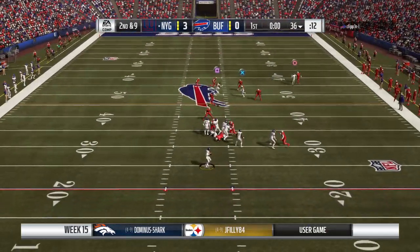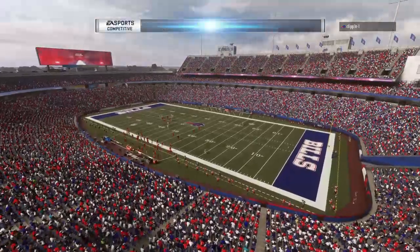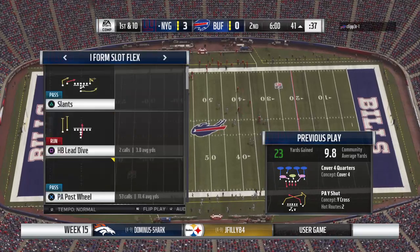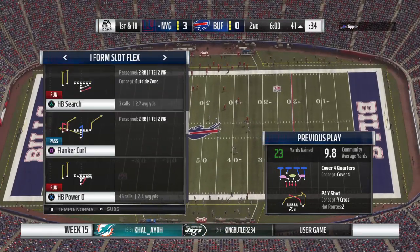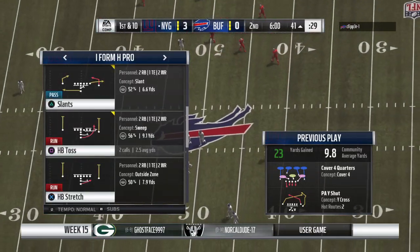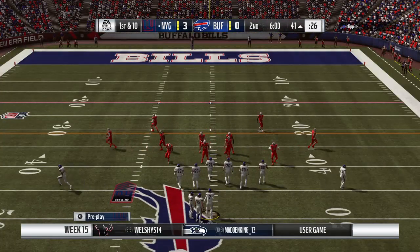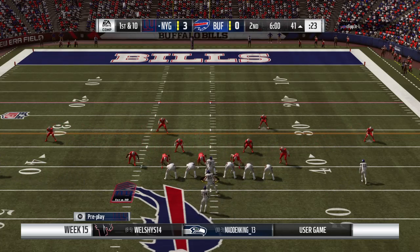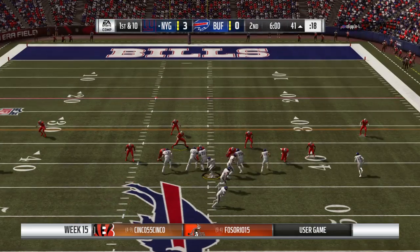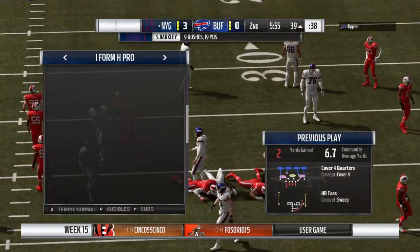On 2nd down, here's Stafford. He finds Corey Davis. Alongside Charles Davis, I'm Brandon Gaudin, and it's the Giants with a football here. Hurry up, get set. In the middle, let's go. The toss out to Barkley. They'll fight forward for a couple down inside the 40.